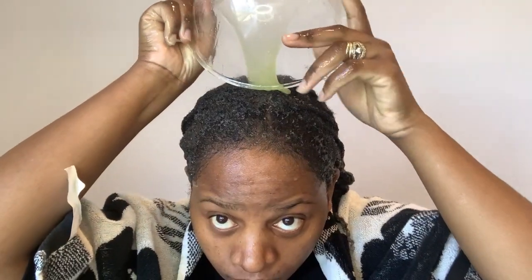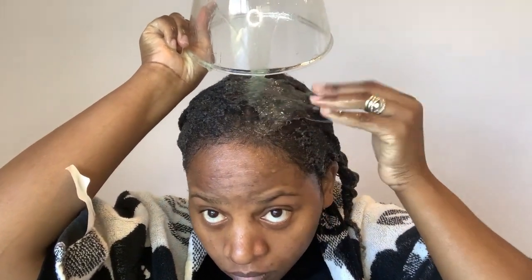If you don't have a hooded dryer, just put on a plastic. Actually, if you don't have the hooded dryer, do not sit for 10 minutes only. Sit maybe for 2 hours or for an hour because you really want it to penetrate, all right? Because your body generates heat on its own. So you can actually sit under a plastic bag from the shops, you understand? Sit under that for about 2 hours or 1 hour if you really want it to penetrate, and then you can wash it off and then wash your hair.